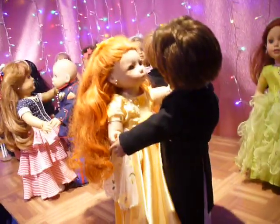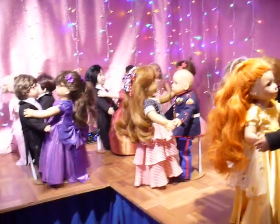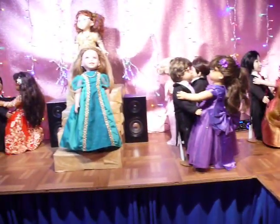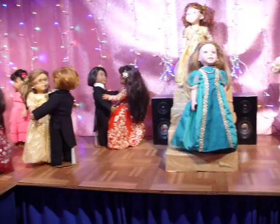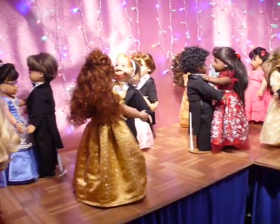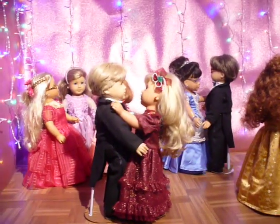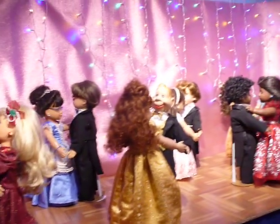I have more pictures of these gowns and other gowns in a photo album on my doll tailoring page on Facebook. You can check those out. And I will be adding more gowns, because I've got lots more fun fabric and dresses to make gowns out of.